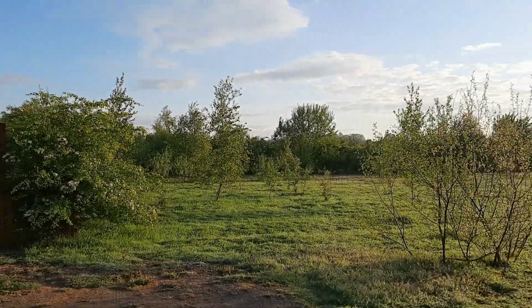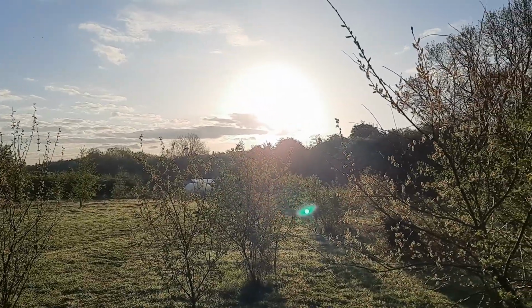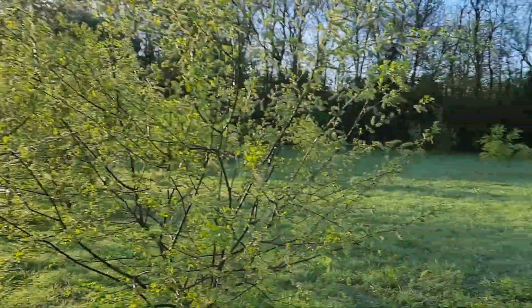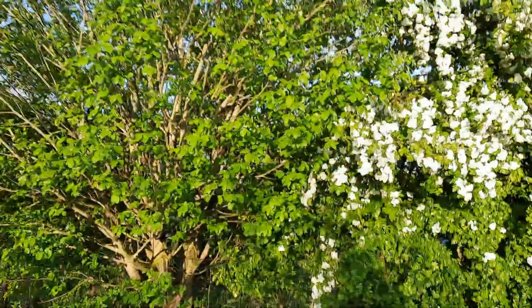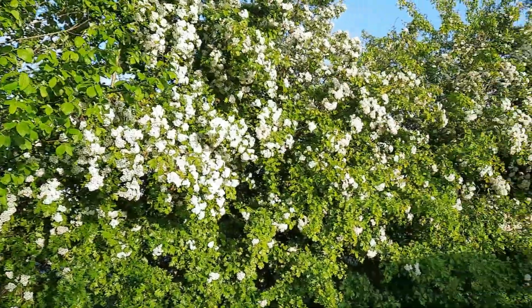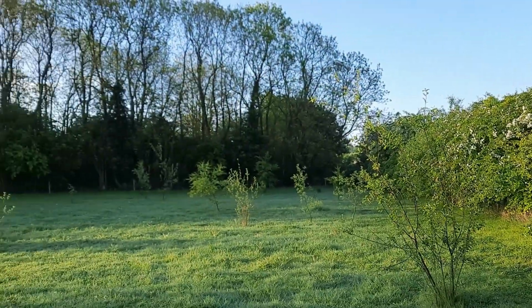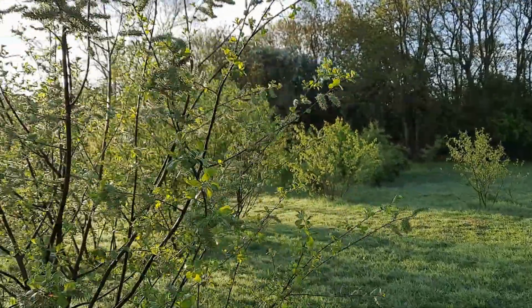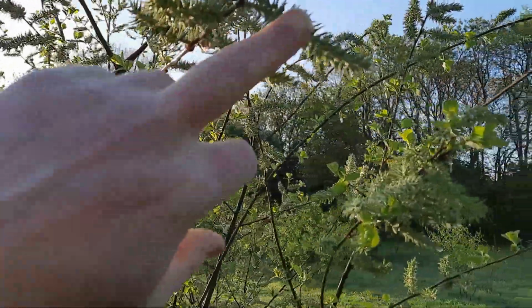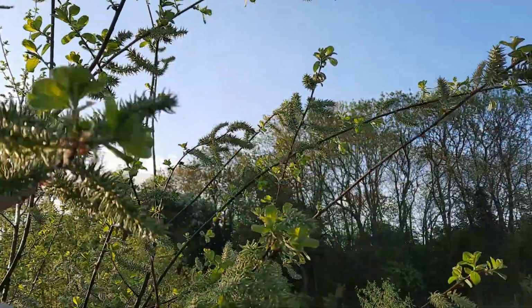Well, here we are down on the land, and it's a beautiful morning. Sun's peeking out above the trees there, really quite glorious. And it's really nice to see all of this hawthorn blossom on the hedgerows. Spring is definitely sprung. Everything is blooming. All these little, what will be catkins on this tree.